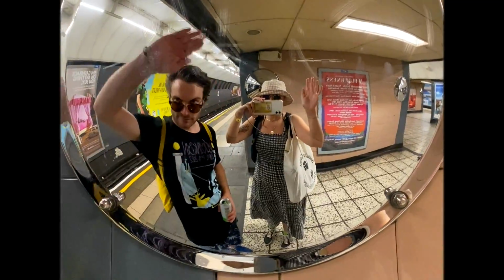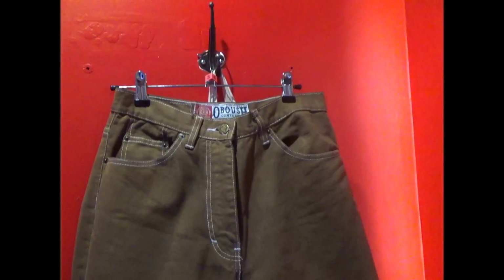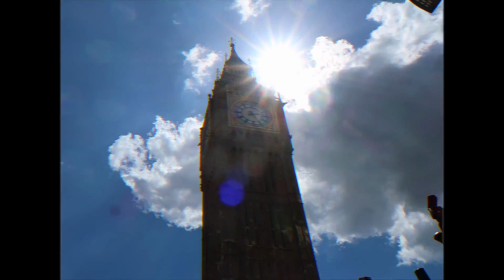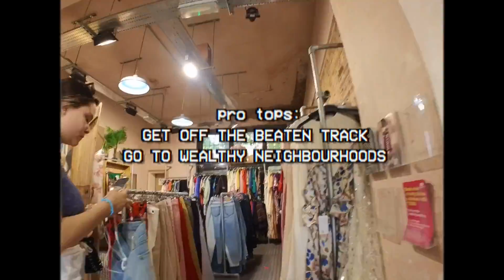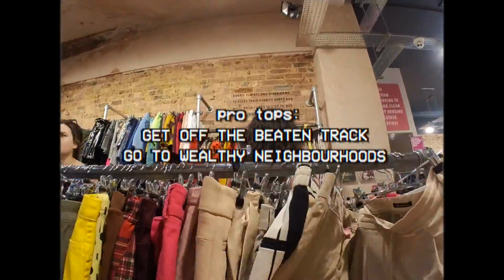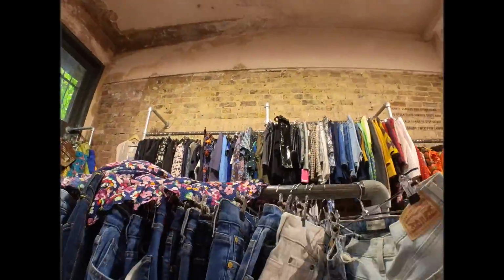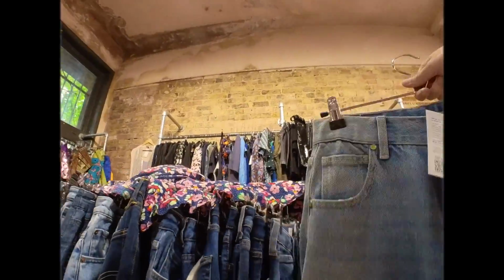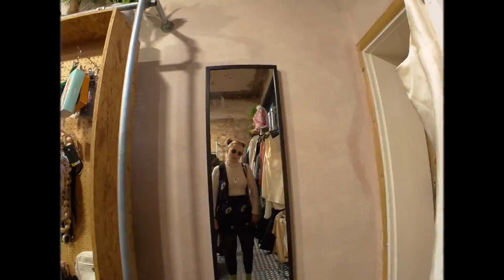Although it really does depend on what day you go, what's being donated that day, what your style is, and what you're looking for. But when it comes to London, I think my pro tip would be stick to the outskirts kind of areas, maybe go to some of the richer neighborhoods. I personally was staying south in Dulwich, which has some cute tiny little grandma run thrift stores with a lot of high quality pieces from well-known brands for a lot cheaper prices.